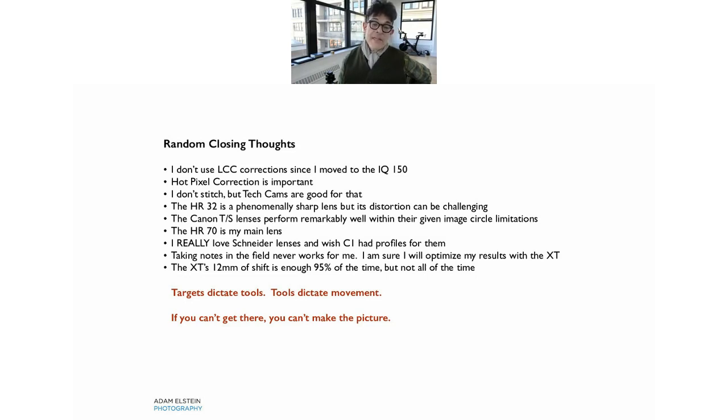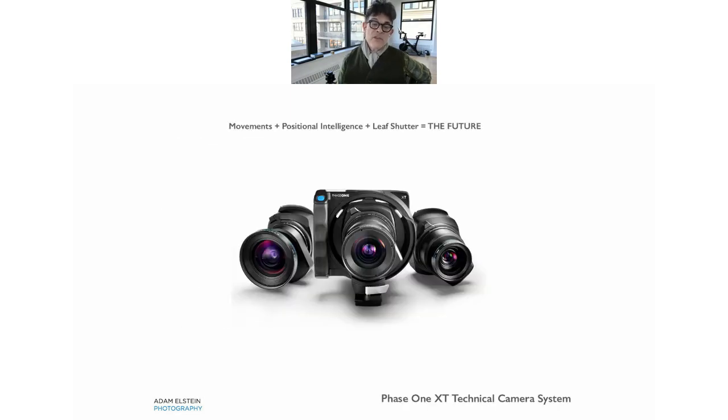To close out, again, targets dictate tools dictate movement. If you can't get there, you can't make the picture. This, I really think, is the system that gets you there. Movements, positional intelligence, leaf shutter, it's the future. It's not to do a sales pitch for DT or Phase One or Cambo. It is just something that I happen to believe. So anyway, that's it. Thank you very much for your attention. We're done and happy to take questions.